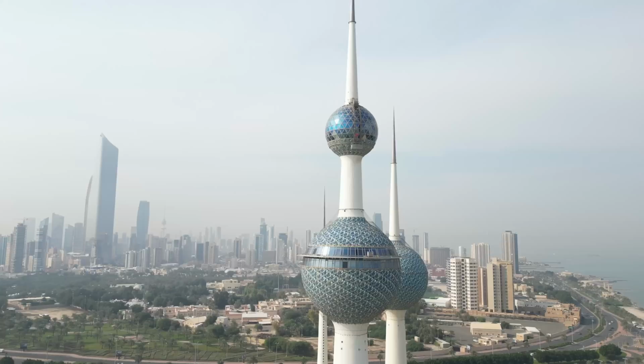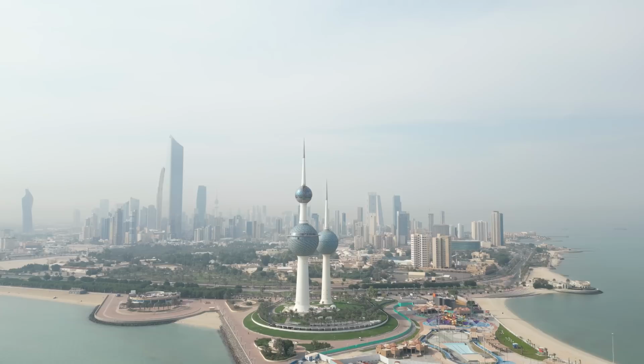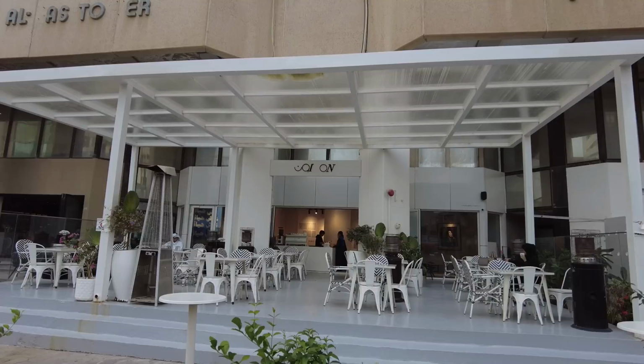Good morning, guys. It's my first morning here in Kuwait City, and I think the first thing I want to do is go check out the Kuwait Towers. It's very iconic. There's three towers with globes on it, and they look like they're from another planet, and it's all the way on the coast, so it's about 2 miles from here. I'm gonna walk through this downtown area. Also, there's a lot of really hip coffee shops right where I'm staying, so first I'm gonna grab a coffee for the walk.